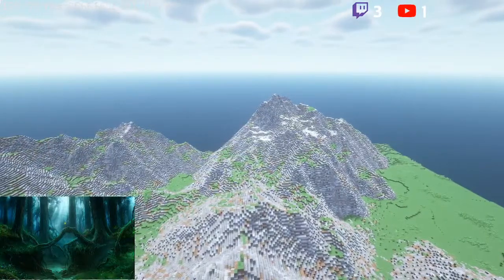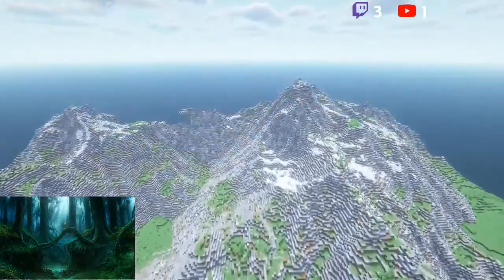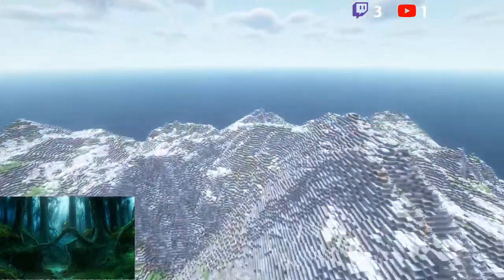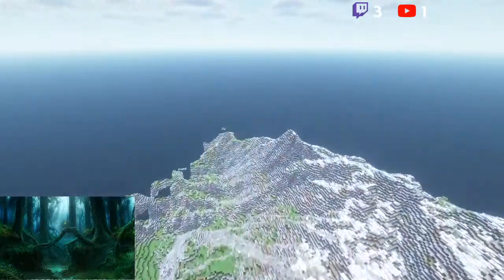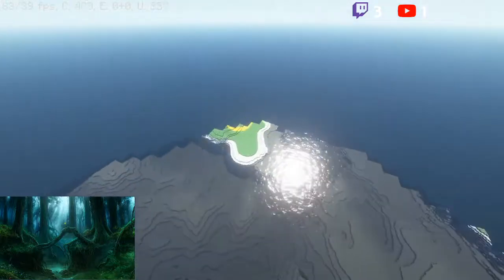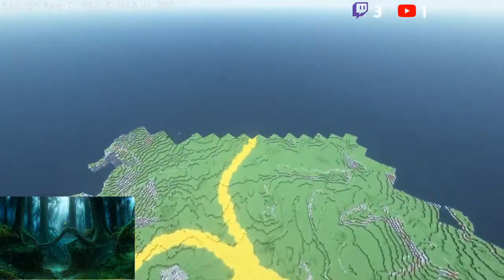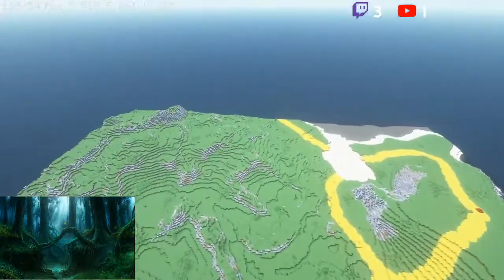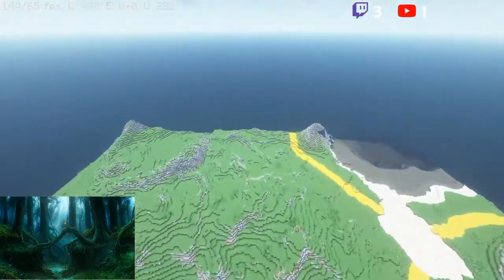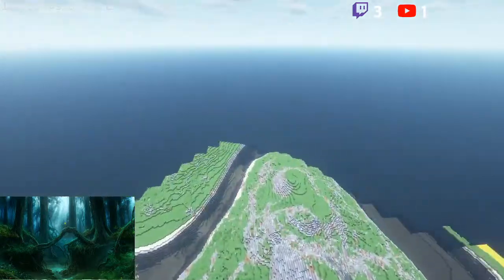And you noticed how long it took me to fly that distance in spectator mode, which I move pretty fast. It's a lot of space. It's an absolute ton of space. This entire valley is contained within a 3,000 by 3,000 block square. Look at how much we have to work with. We're going to end up building 20 plus towns in this area.